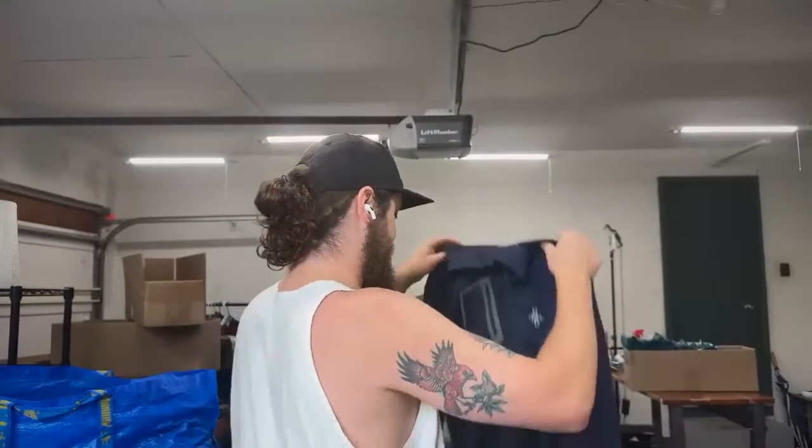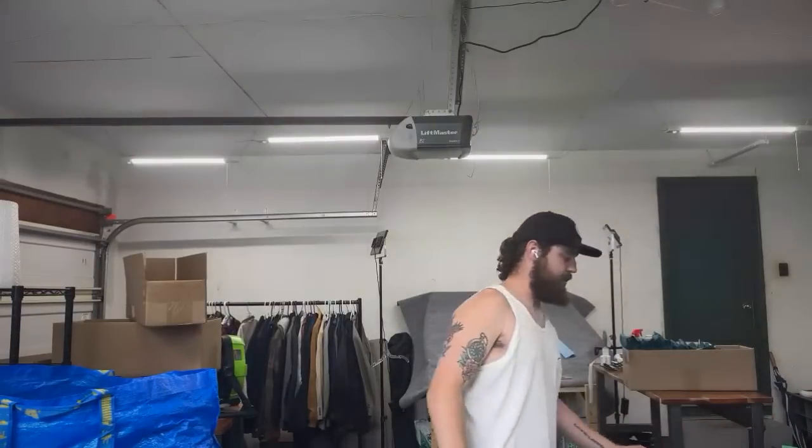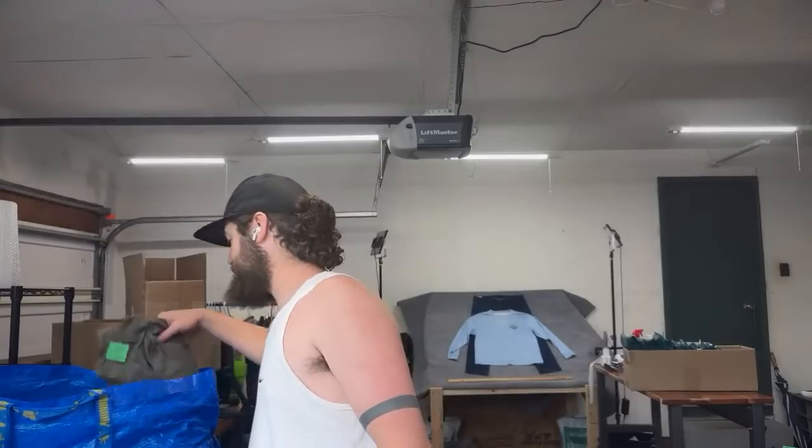I scanned this with my phone to get the exact model name when I'm listing these. That's going to help. It does have a country club logo on there. I don't know if it's a good one or a bad one, but it's $6. I picked it up anyway.